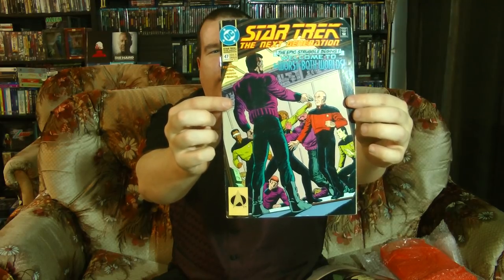Okay, now it looks like we've got a stack of comics here. Let's see what we got. Oh, nice. It looks like we have a bunch of Star Trek comics. So we have Star Trek: The Next Generation, issue number 47. Very nice. DC did great Star Trek comics. I actually have collected editions of a bunch of them.